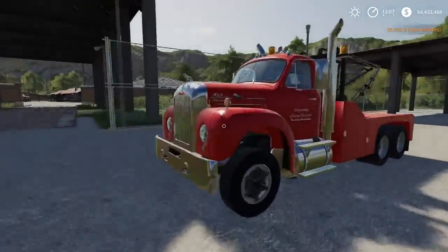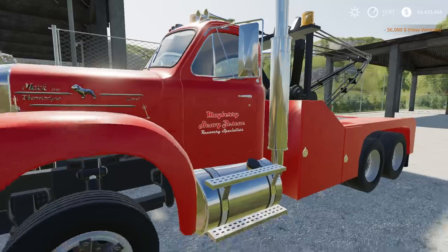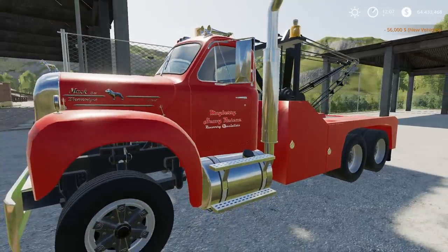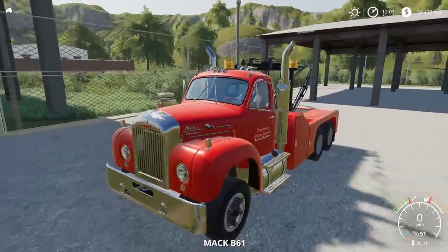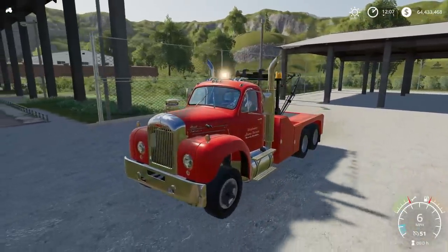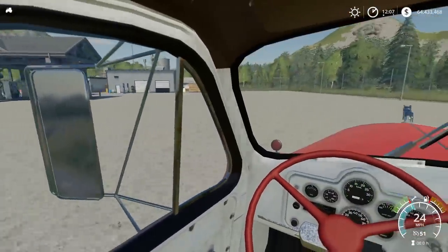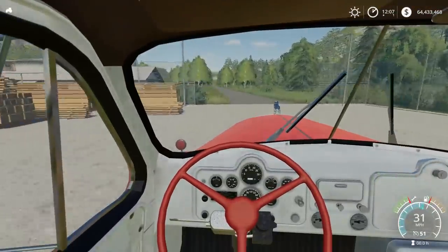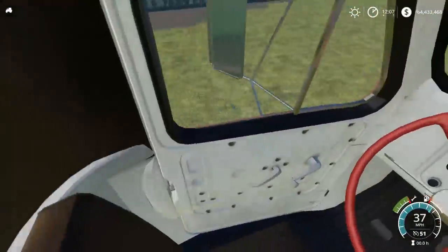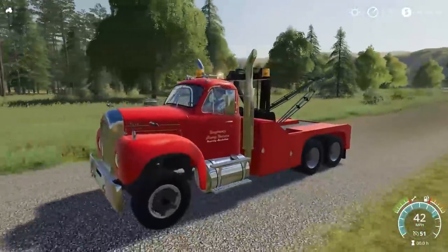So we're gonna fire up the Mac. Mayberry Heavy Rescue Recovery Specialist. That's right up my alley, but I don't know if we're gonna be able to rescue this man. Oh dude, the Mac sounds good. Oh yeah, we got the flashing lights. Guys, I don't know if I'm gonna be able to do this. It's gonna be tough. The interior on this truck's pretty cool. One thing is you guys can tell the steering wheel doesn't turn at all. That's fine though. I'm not complaining.